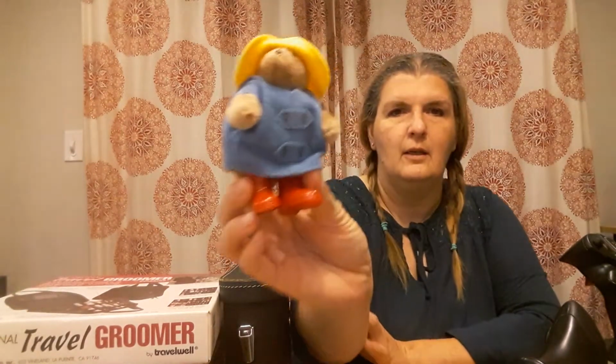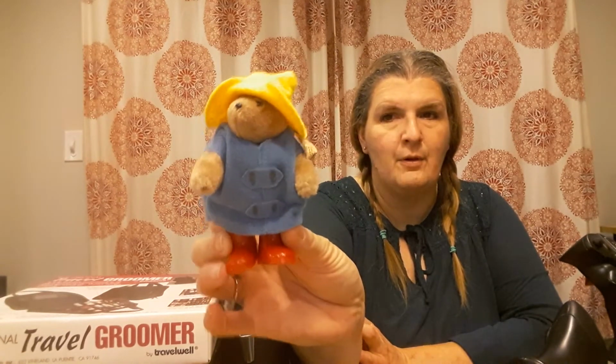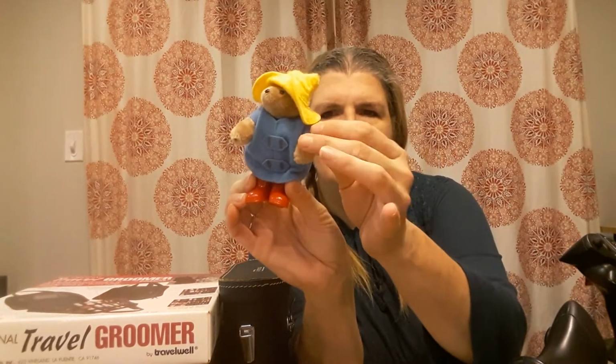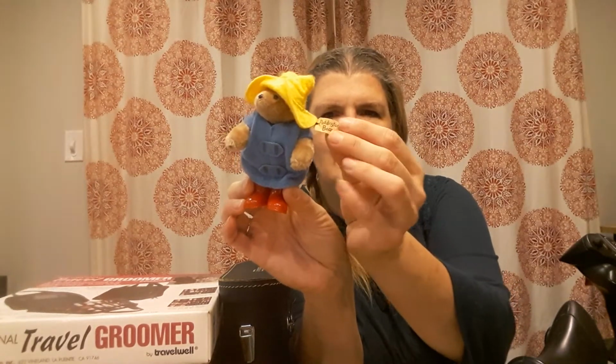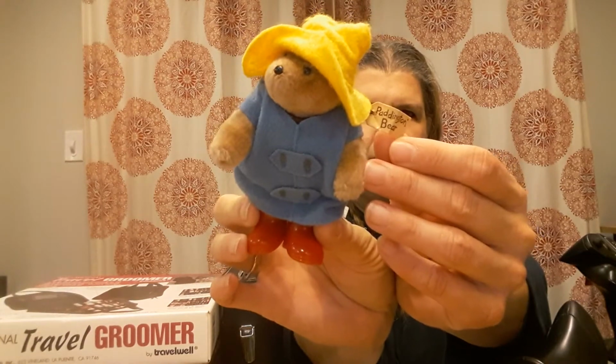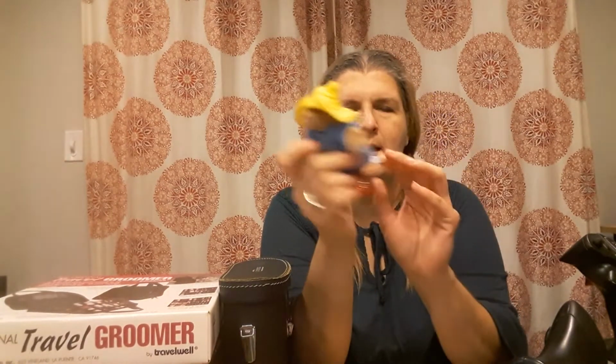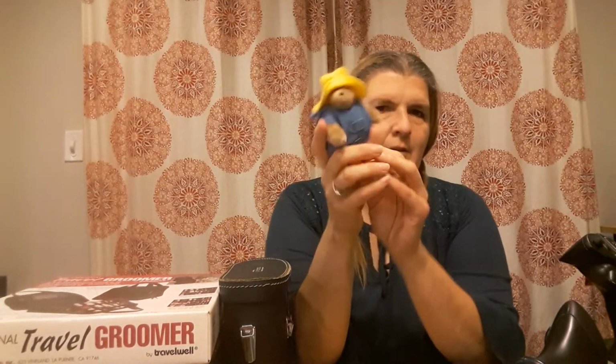We found a vintage one in really good condition. I wonder if you guys know who that is, but this is from 1983, and it still has its little tag. It says Paddington Bear. I don't know if you can see it real good. See that? He's very clean. Has both little plastic red boots, his hat, the tag. Cute little find right there.